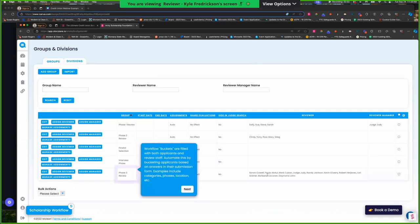So whenever Simon, Paula, and Mark come into Reviewer, they basically only will see that bucket. So maybe it's your executive committee or board's final selections. Maybe it's a phase 1 review, interview phase, final selection. You might have dedicated teams in charge of each one of them, but also different selection criteria as well.